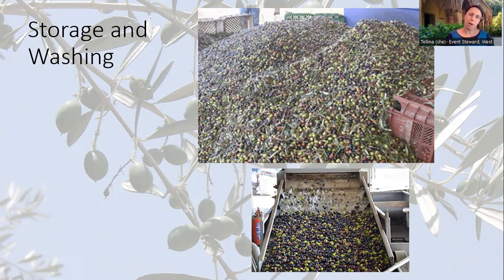And so if we think back to those defects that we talked about, at this step, you can really introduce a lot of defects. So fusty, which is bacterial growth, musty, which is mold growth, and winey vinegary, which is yeast growth, are all things that you could be introducing to your olives at the point of storage, which is why we try to avoid storage. So both Cato and Columella recommend storing olives for as short a time as possible. Cato actually provides guidelines to his contractors that storage of a day is permissible.